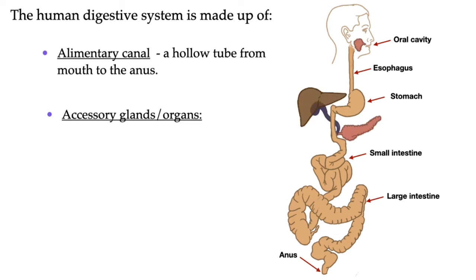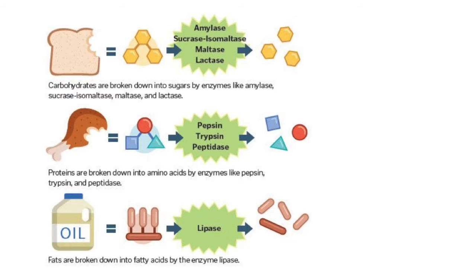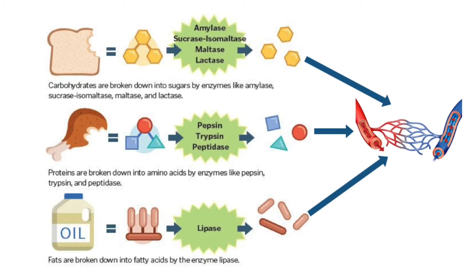There are also accessory organs. These are glands or organs that secrete substances that help the digestion of food, but do not actually hold or transfer the food. These are the salivary glands, the liver and gallbladder, and the pancreas. All these organs and glands work together to break down all the different nutrients in food that are polymers, the carbohydrates, the proteins, and the fats, into their most basic monomers, so that we can then absorb them into our bloodstream and transport them to our body cells, where they are used for energy and as building blocks of molecules and cells. The digestive system also absorbs other nutrients that are in our food, like vitamins, minerals, and water, of course.